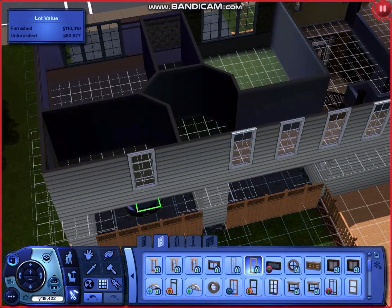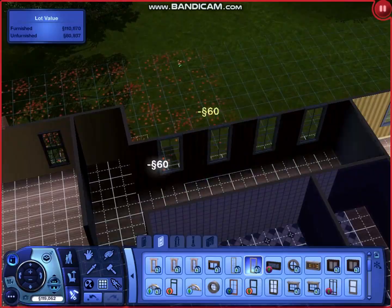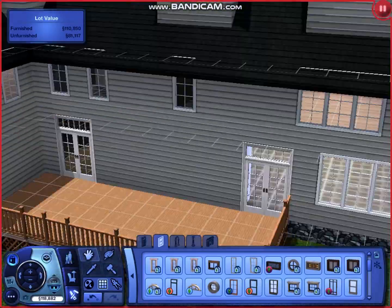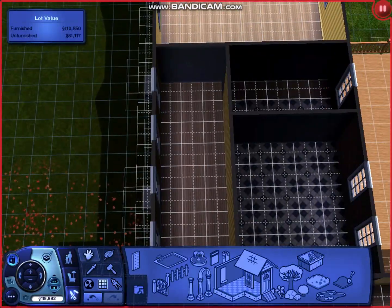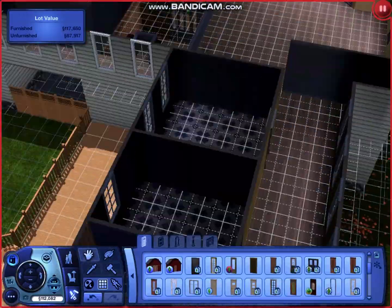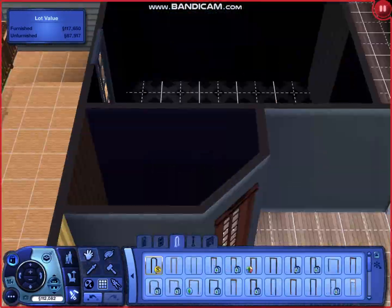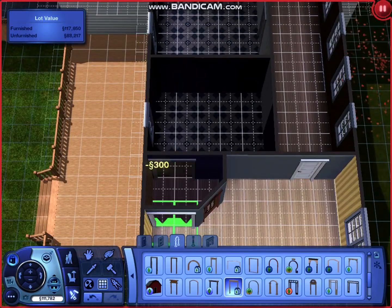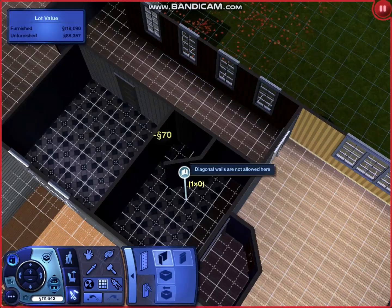As I'm trying to build this home, I noticed that I didn't have a lot of materials that I wanted to use, and just kind of used what I had. For example, the windows, I could not find a window that looked good for this home, or that was exactly what I looked for, so I settled for these tall windows.